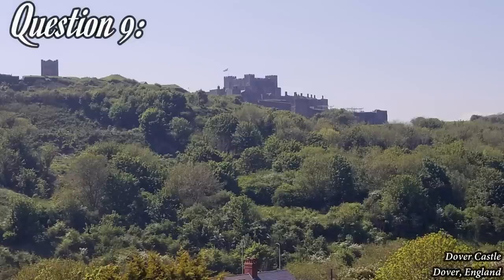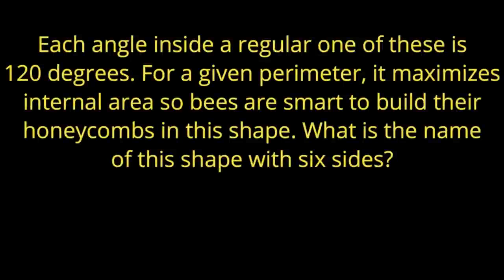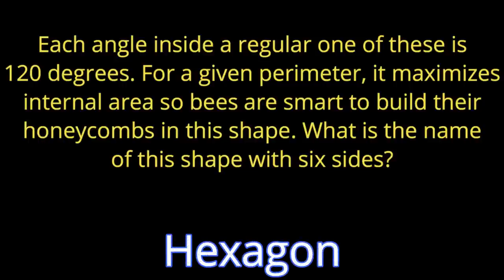Question number 9. Each angle inside a regular one of these is 120 degrees. For a given perimeter, it maximizes internal area, so bees are smart to build their honeycombs in this shape. What is the name of this shape with 6 sides? The answer is a hexagon.